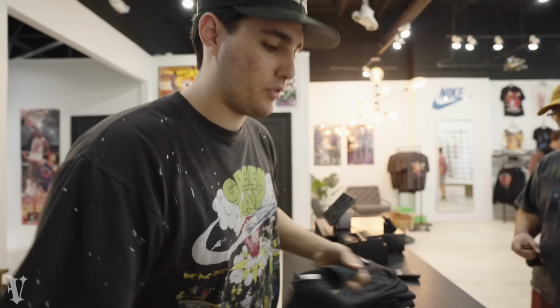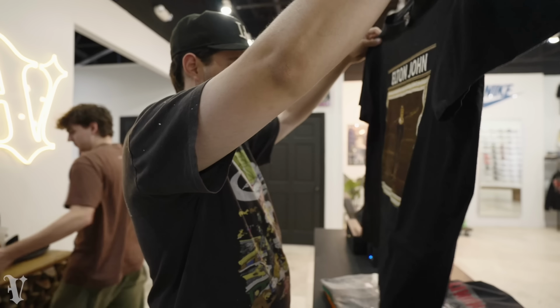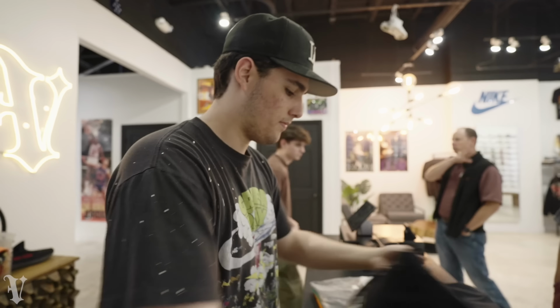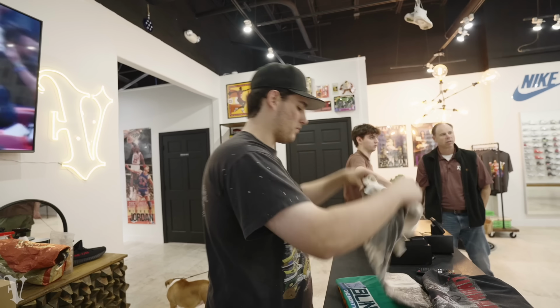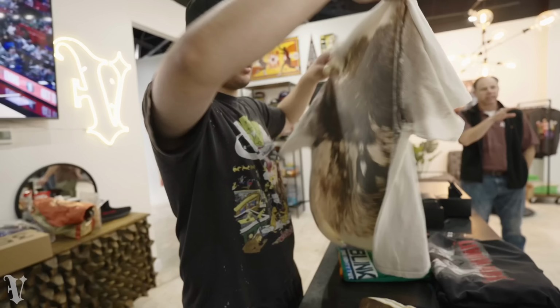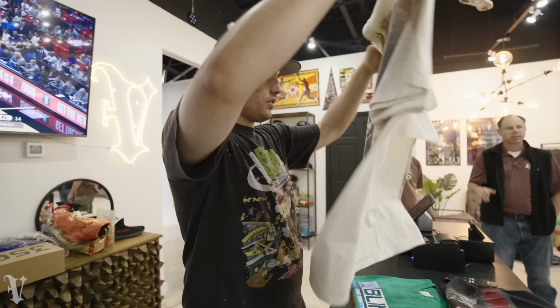A little vintage tee right here, guys. A little Elton John tee, Beckett as well. We typically only have the ones that are on the wall. They're all just on the wall. Another Beatles one. You don't have that crazy Beatles, dude. Yeah, we don't have anything in the back.